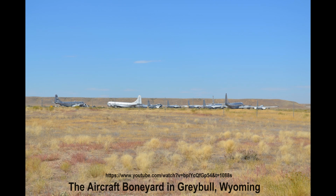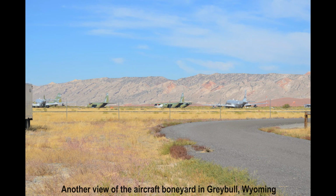Once through the Bighorns, we encountered a most interesting airplane boneyard just outside of Greybull, Wyoming. There's a video titled Ghosts of the Past at the Greybull Aircraft Boneyard with detailed pictures and information about the airplanes we saw. It can usually be seen on YouTube by simply Googling the title.